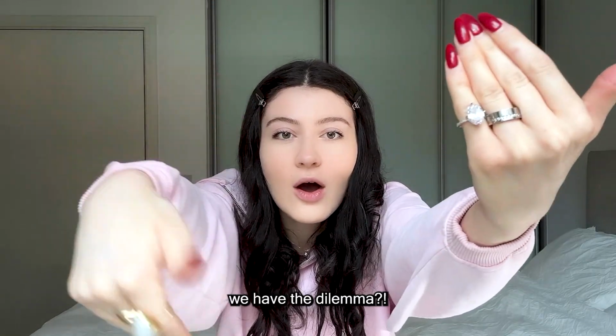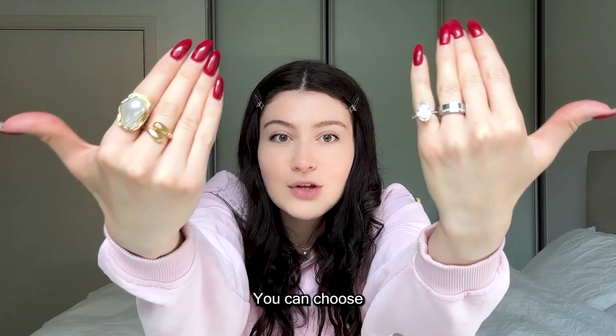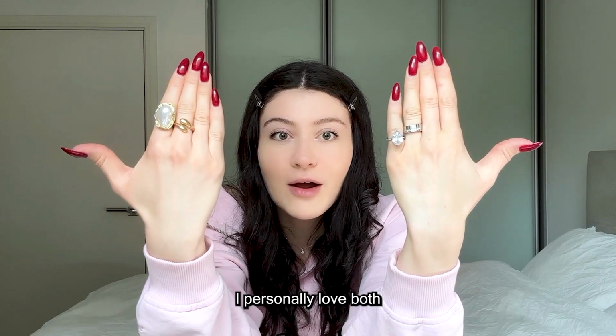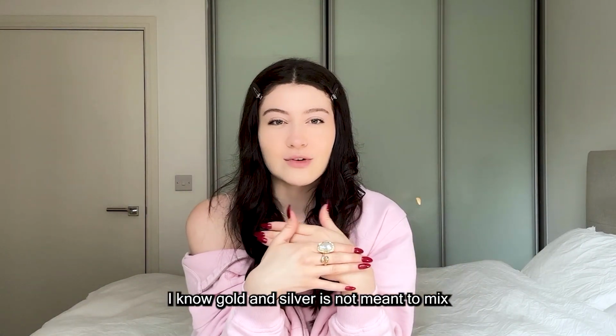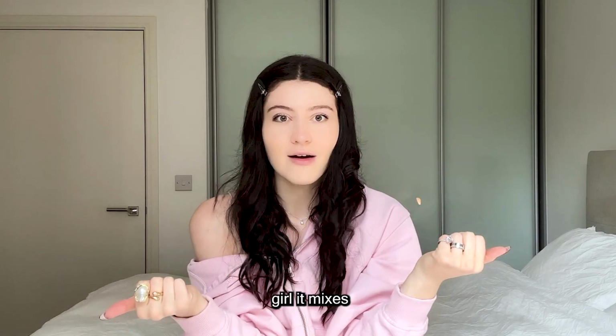We have the dilemma. Do we go with silver? Do we go with gold? You can choose. I personally love both. I'm not gonna lie, I would go out like this. Bit controversial. I know gold and silver is not meant to mix, but girl, it mixes.